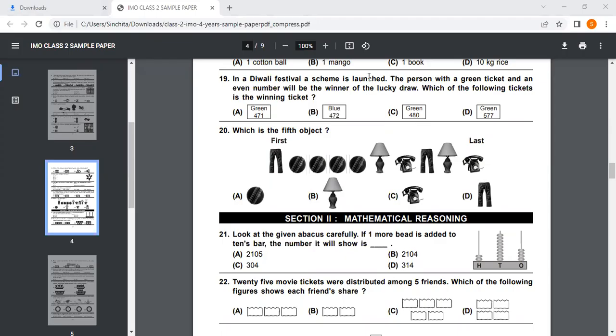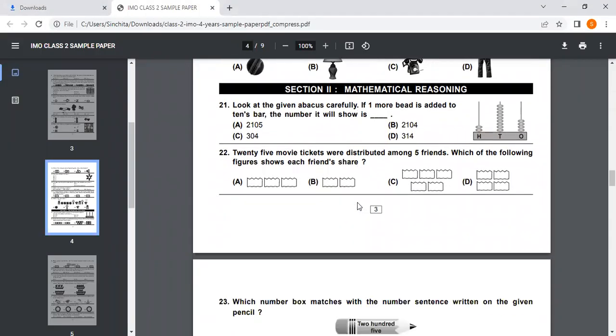Yes, it's a ball. Very good, Srinjay. Very good, Nishant. Number 19 is correct. Srinjay, number 20 is correct. Nishant, excellent, beta. Number 20 is correct. Now, both of you do number 21.